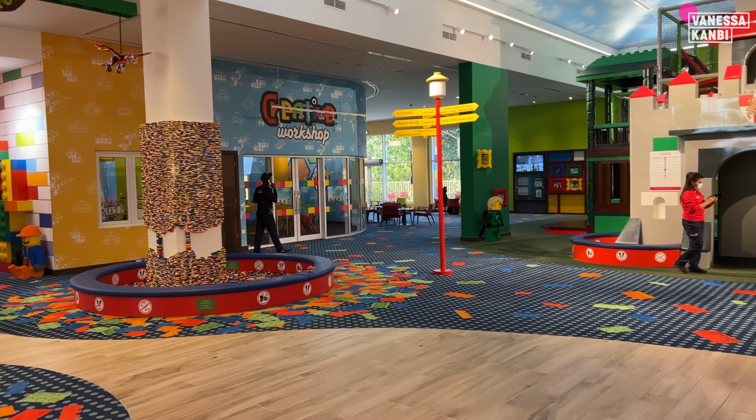We have now checked out of the Atlantis and we're on the way to the Legoland Hotel for 3 nights. So we did 2 nights at the Atlantis, 3 nights at Legoland Hotel, and then 1 night at the airport hotel.